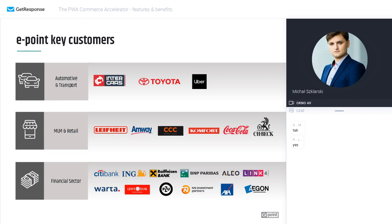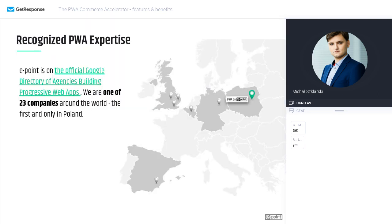For a long time, we have been focusing on mobile solutions in which PWA plays an increasingly important role. In this area, we have started cooperation with Google, which has resulted in our company being listed in Google's directory of agencies building PWA. You can see it on this map now. The solution that we will also present to you later in this webinar is also the result of the cooperation with Google. At this point, I would like to ask Michał to start the presentation of PWA.